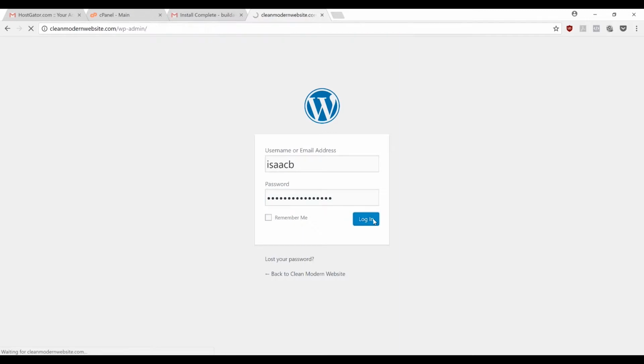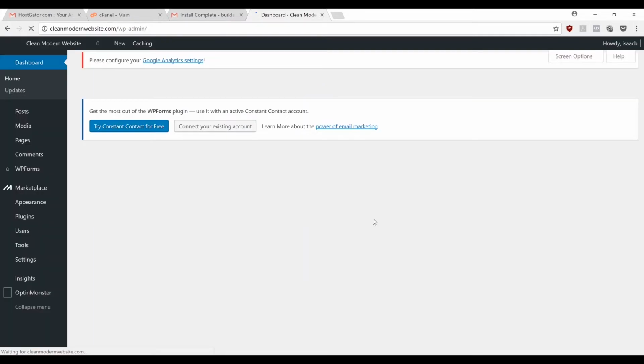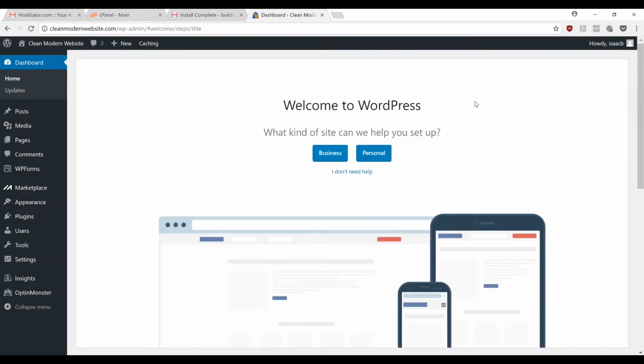Logging in, and welcome to WordPress. So we're going to have this come up here. Now this is the official, I know I've said it many times, but you can think of cPanel as the very back end, but this is the website builder. This is the back end of our website. This is where all the magic is going to happen.